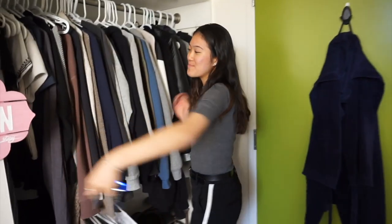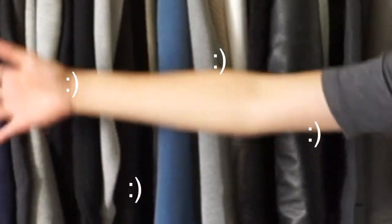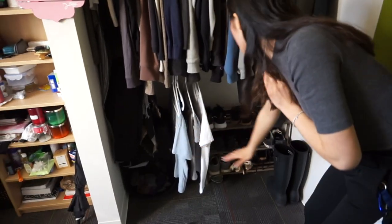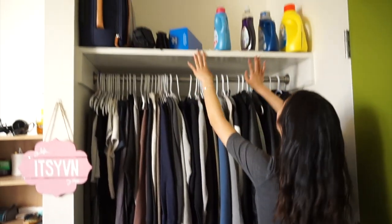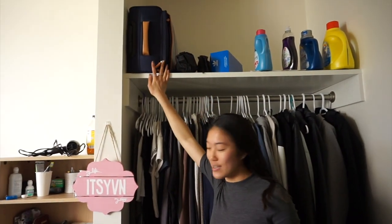This is my closet. It's really colorful, you know. I wear a lot of color all the time. So yeah, this is more clothes, and then my shoes right over here, and then up top I just put laundry stuff, ukulele tripod, and my luggage.